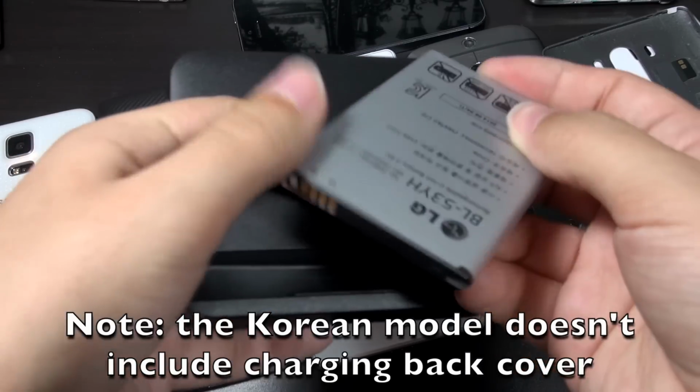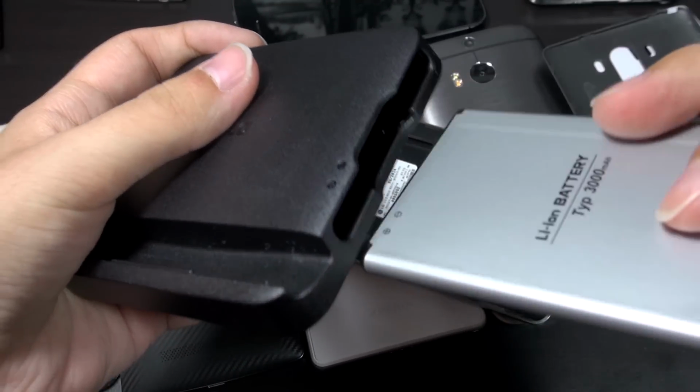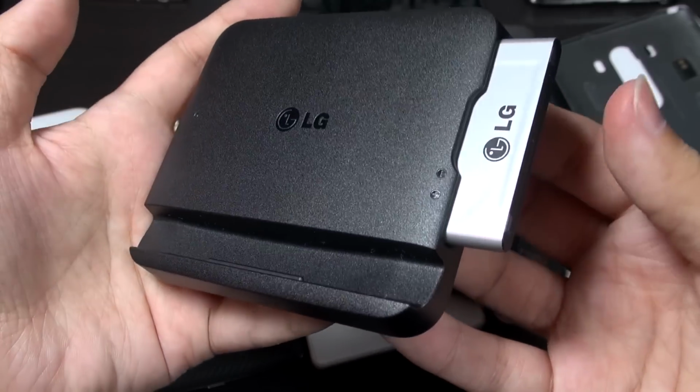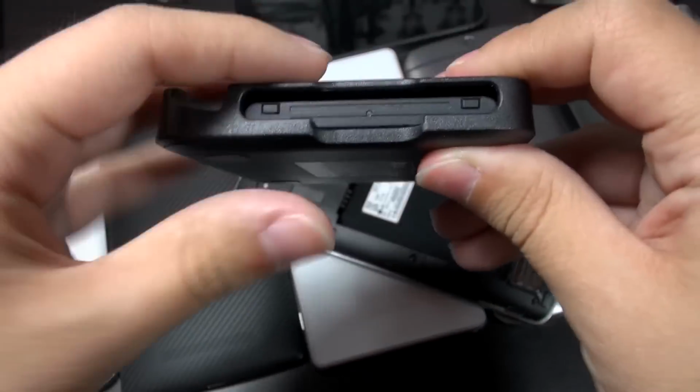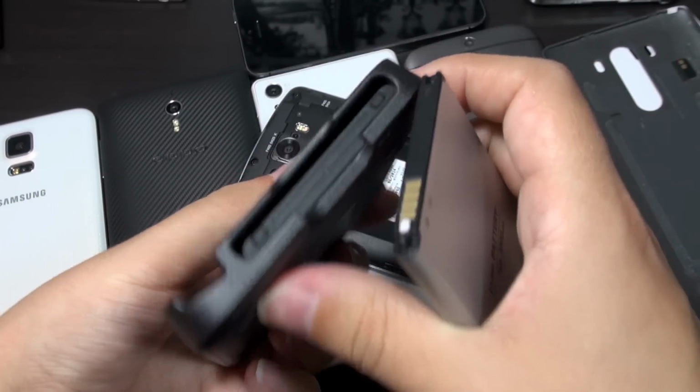But still, it's very excellent to be able to take that extra battery and just charge it on the side when you are out or whatever. If you want to charge it overnight with your phone, you can do that as well, and you can just take your spare with you. So this is very nice to have both of these included.